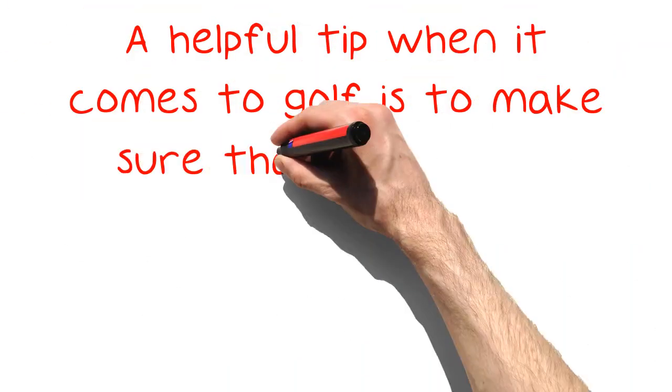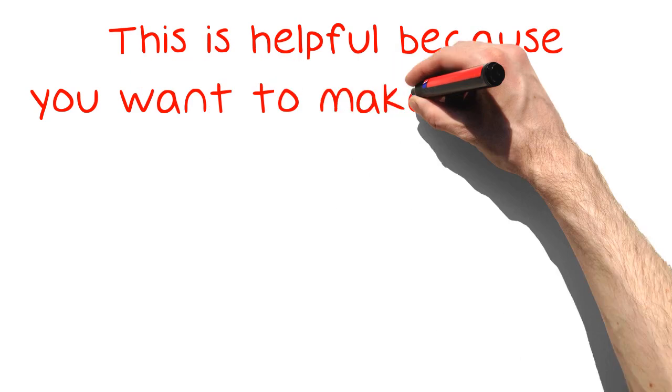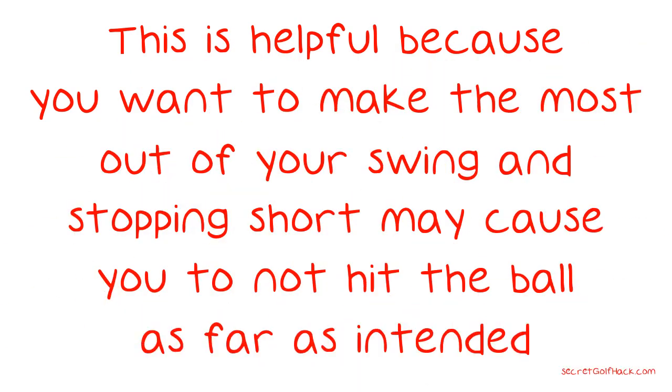A helpful tip when it comes to golf is to make sure that you follow through with each shot that requires a full hit. This is helpful because you want to make the most out of your swing, and stopping short may cause you to not hit the ball as far as intended.